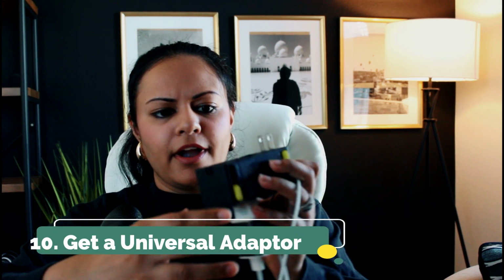Tip number 10 is to get a universal adapter. And this is what I'm talking about right here. So I don't know how well you can see here. It's not gonna really show properly, but basically it's a little box, and it has the different plugs for all of the different regions of the world. So this one specifically, there's an outlet for the UK, Europe, the US, Australia, and New Zealand.